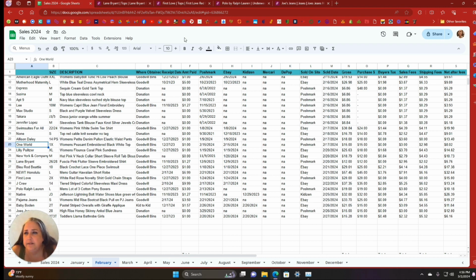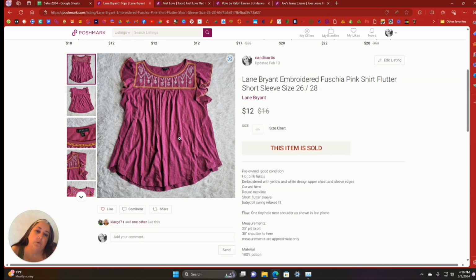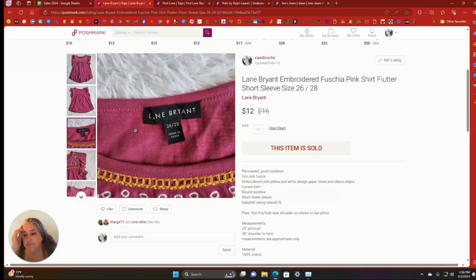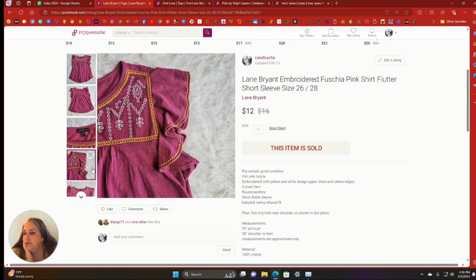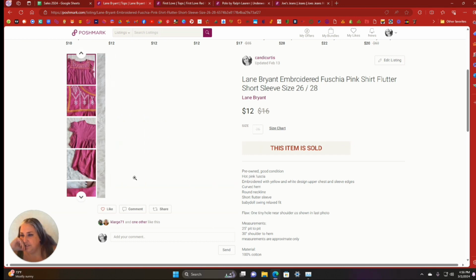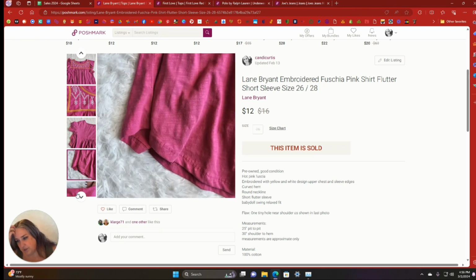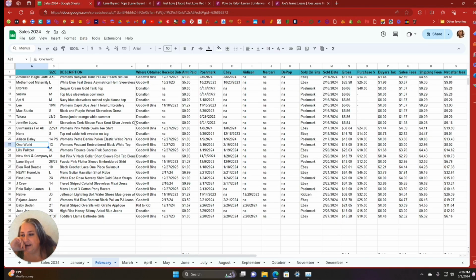The next item is a Lane Bryant embroidered fuchsia pink shirt with a fluttery sleeve, short sleeve, almost like a cap sleeve, size 26-28. So it was definitely a larger size. This gives me Encanto vibes. I don't know why, it just reminds me of the movie Encanto. And here's the top part. See, it just gives you those vibes. So it sold for $12.